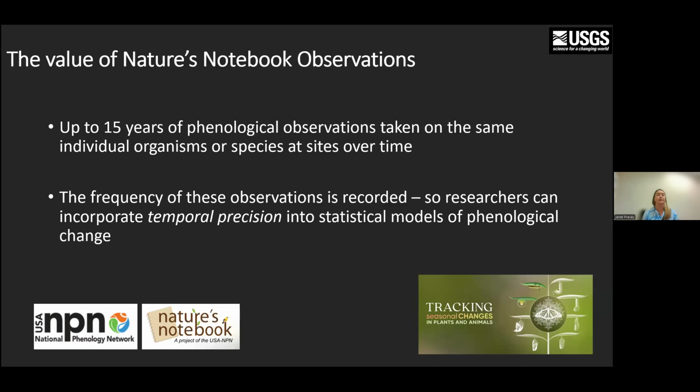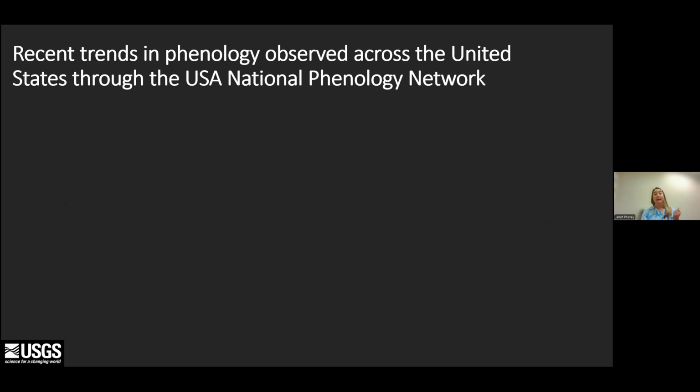And these observations that you all collect differ from other crowdsourced publicly available observations, from, say, herbarium images or iNaturalist observations, because the frequency of these observations is also recorded. So you all note when you do not see a phenophase, and then you note when you do see a phenophase. So you have this measure of temporal precision that researchers can incorporate into statistical models of phenological change. And that is what we're currently working on right now.